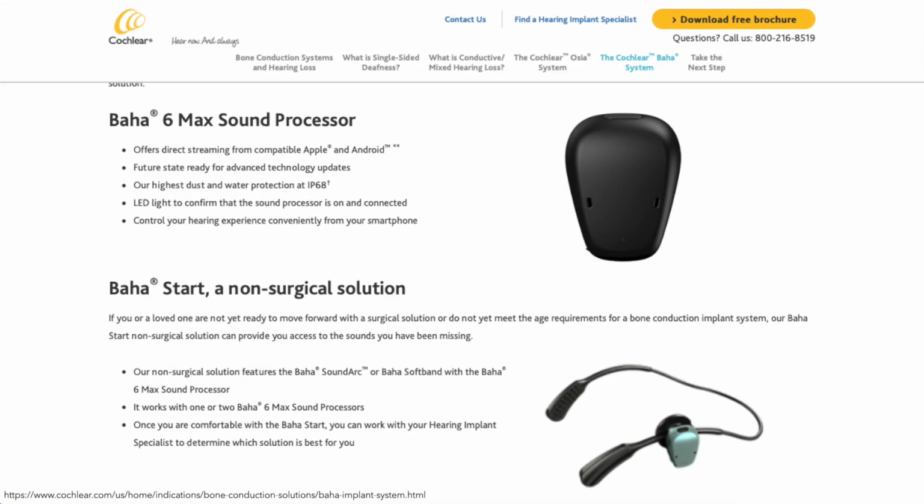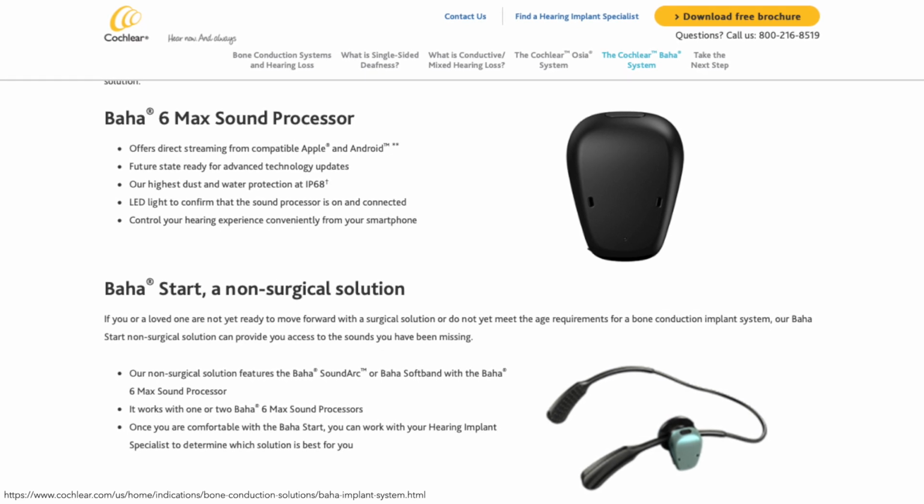When we have hearing loss, we experience reduced hearing sensitivity for different frequencies or pitches. So for example, if we have a high frequency hearing loss, that impacts our ability to hear the consonants in speech. This reduces the speech clarity and it makes it more difficult to understand what someone's saying, especially in background noise. One type of hearing device technology is a Baha, or bone-anchored hearing aid.